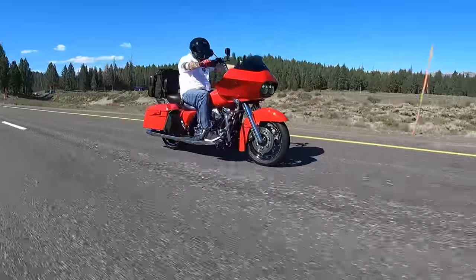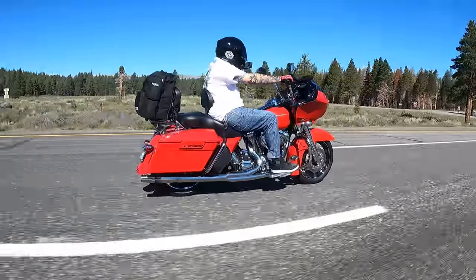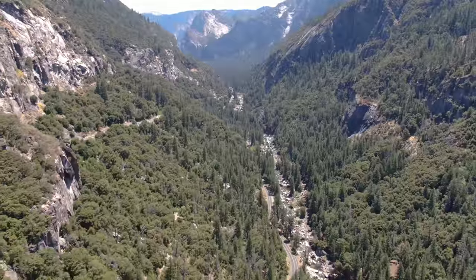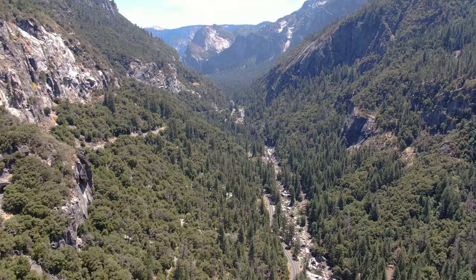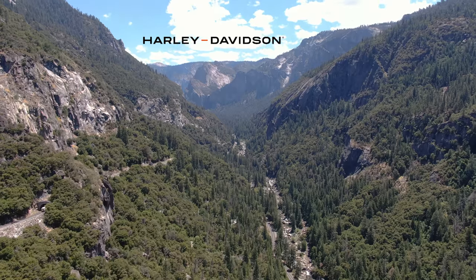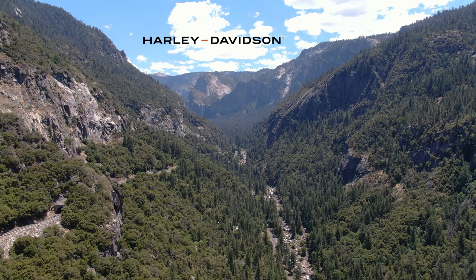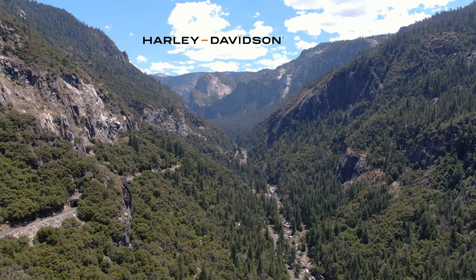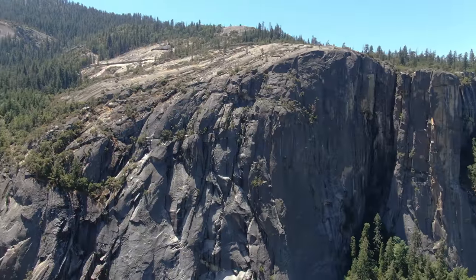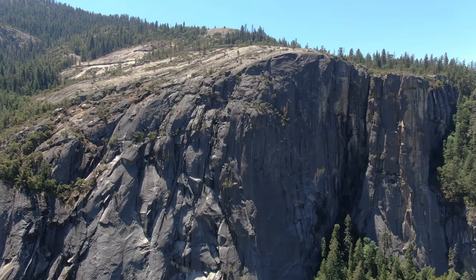The huge valleys formed by the enormous cliffs earned this area the nickname of Big Mouth by the original indigenous people who once lived here. Later, the park became known as Yosemite, or Killer, as translated from one of the dialects of the original tribes that inhabited the area. The crew from Laidlaw's Harley-Davidson set out on a 3-day round trip to Yosemite to experience what the park has to offer on two wheels.